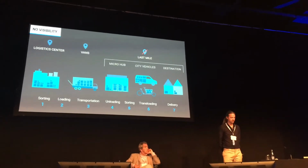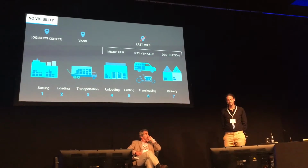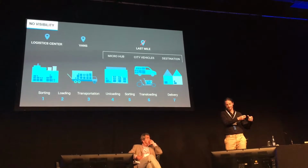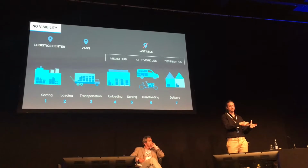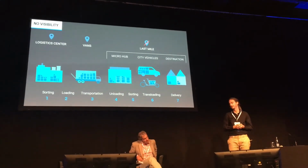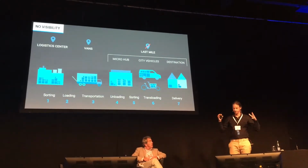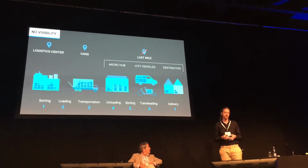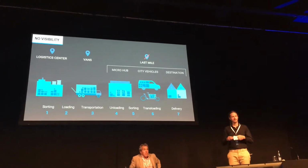So if we take a look at how it currently looks, based on our experience with customers, we have the big logistics center where everything is automated. But then we have, for example, the fleet manager coming inside the logistics center. He hand-picks the parcels that will be shipped in the last mile. He needs to have very good awareness of the size of the fleet, of the weight that the fleet can transport, and also where it needs to be transported. So we have a loss of roughly 1 hour, one person that needs to sort these things.